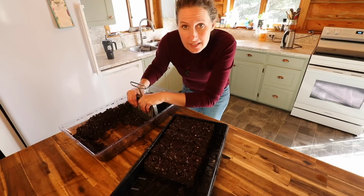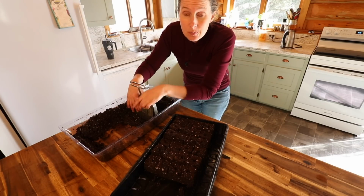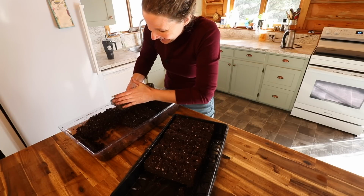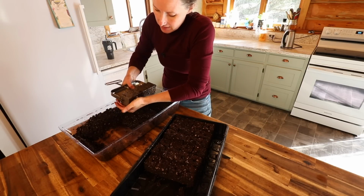One thing that I will say is if you have arthritic hands or any kind of hand issues, this is pretty hard on the hands. So I usually get some help from young folks that don't have arthritis in their hands to be able to help when I'm doing large amounts of these.